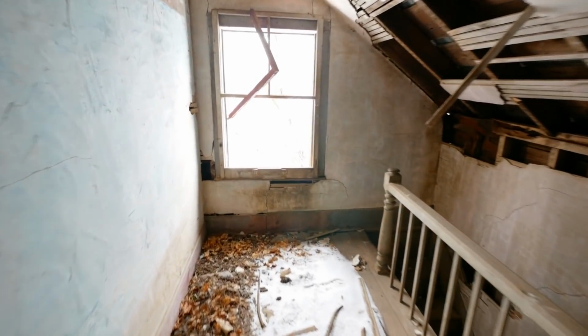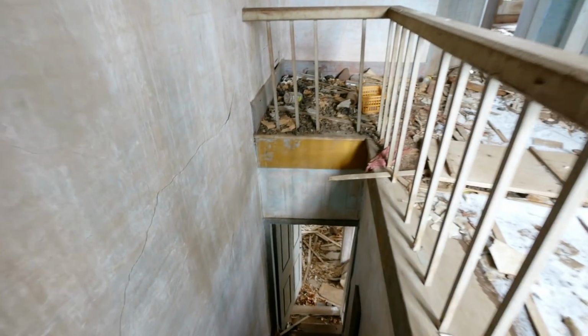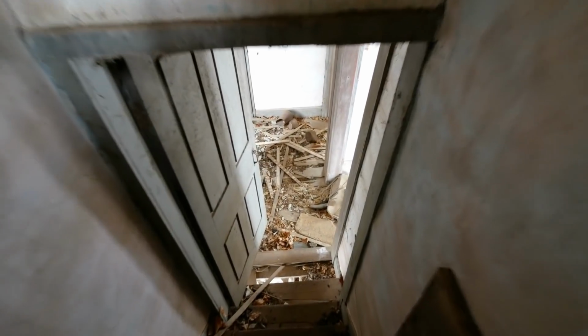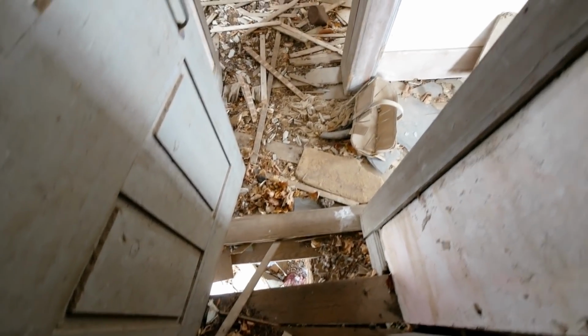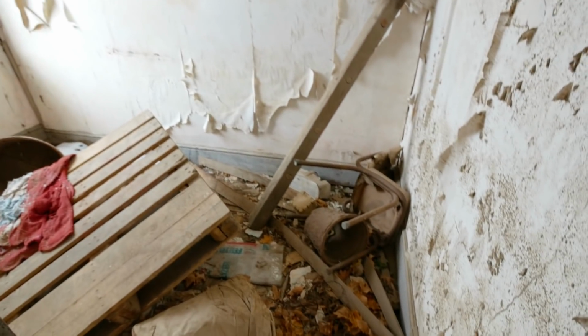Alright, well, let's keep going here. Hopefully I don't step on a nail. I usually have steel-toe boots on in places like this, but you know what? I like my hiking boots. They got good grip, good ankle support. My steel-toe boots are just so big. Right down there. Let's try not to fall down there. Oh, there's another chair.